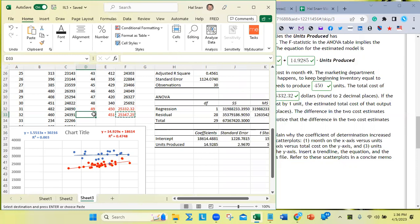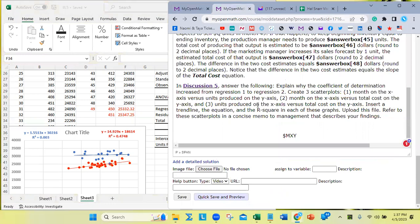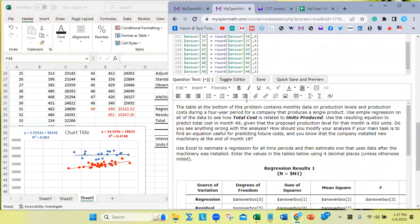See right here in the manual? I took the quantity, multiplied by the slope, and then I added the intercept, right? Down here, what did I do? I took this new quantity, multiplied by the slope, and then added this intercept, right? The difference in the two cost estimates equals, oh, wait a minute. I think I'm missing an answer box here. Hang on. Oh yeah, I'm missing an answer box.